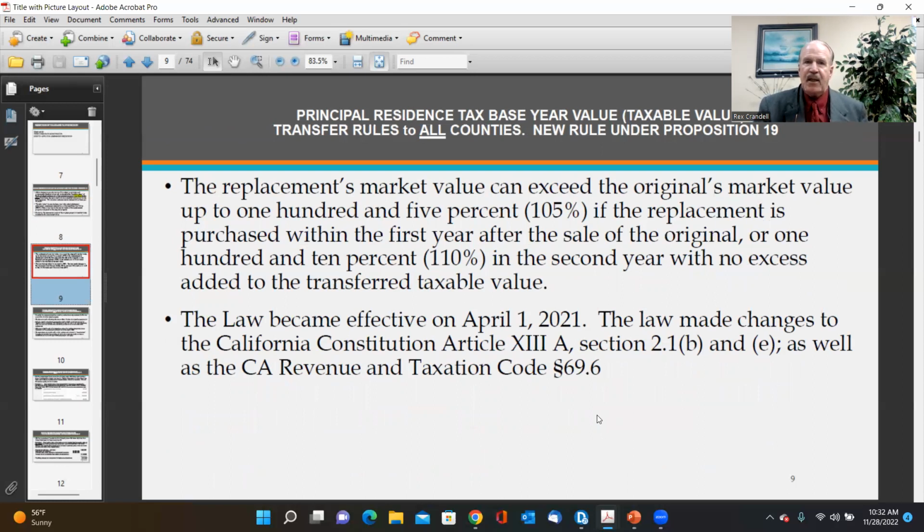Now, with Proposition 19, if you sell your property and buy a new residence within 1 year, you can actually replace your residence and keep your same property tax value on the new property, as far as 105% of the replacement purchase price. And that's to allow inflation on your repurchase. And if it's your second year after you sold your principal residence, you can claim exemption up to 110% of the cost basis on the property you're acquiring.